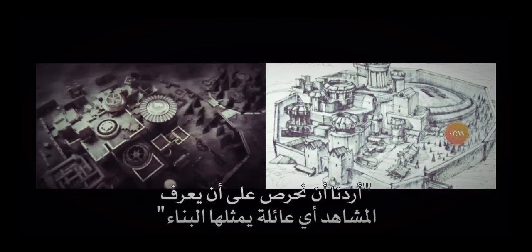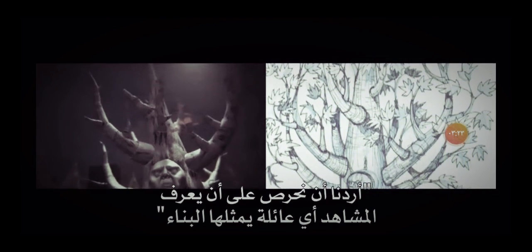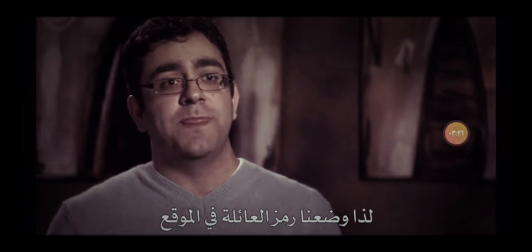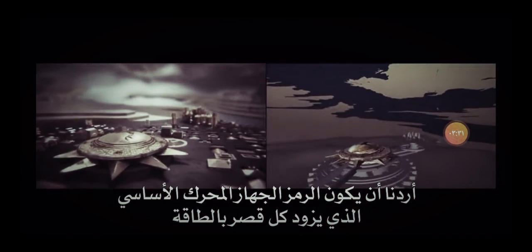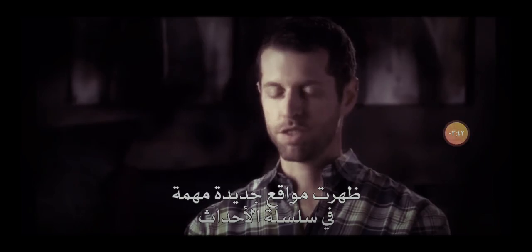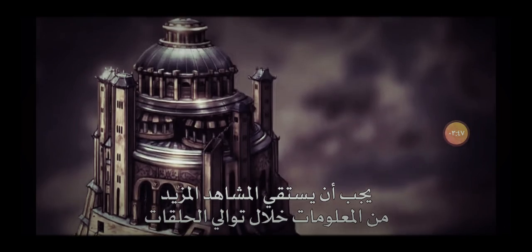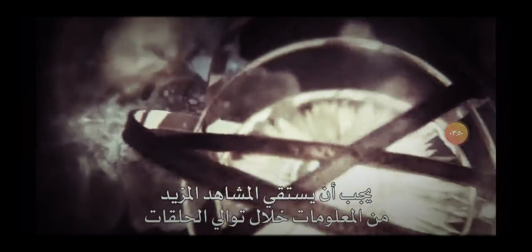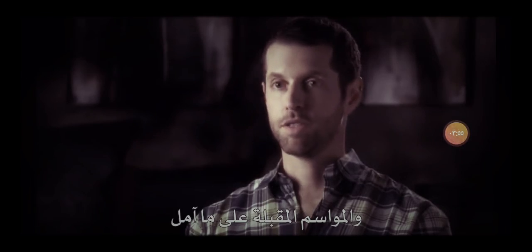We wanted to make sure that the audience knew which families of characters were associated with each location, so we put their sigil in that location. We wanted the sigil to be the main gear that is powering each castle, and that motivates the entire animation. As new major locations come into play over the course of the season, they come into play on the map. Over the course of the different episodes, you should be able to glean a lot more information. If you're looking for it, this map will evolve with the show and hopefully into future seasons.